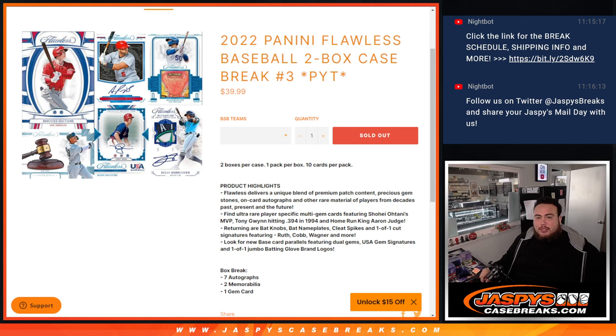2022 Panini Fall is Baseball just sold out. This is a two-box case break. Pick your teams number three. And again, guys, beautiful stuff here.